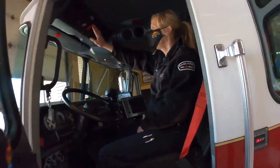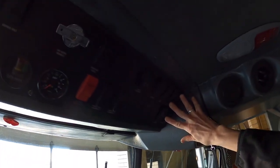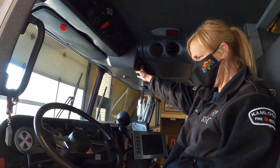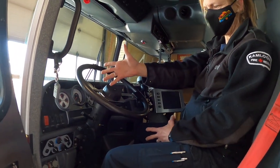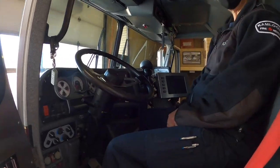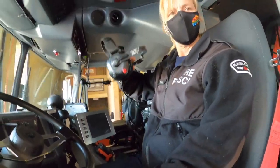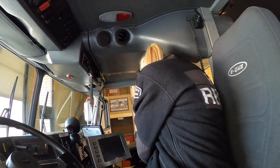Sure, yeah. This panel is all of our lights for the engine. And then our siren is right here. And then we have pretty well typical gauges that you have on most vehicles on the dash of your vehicle. There's a few more. We also have head protection. Yeah, Captain Hartt was demonstrating those for us a couple minutes ago. Okay, he's got that taken care of.